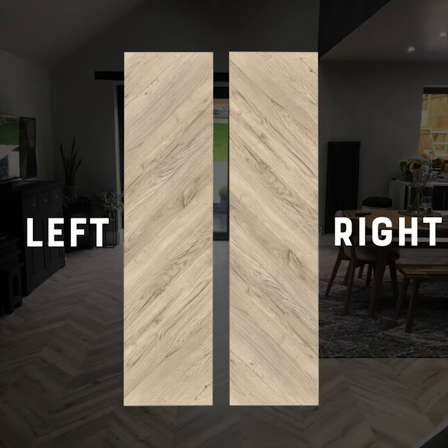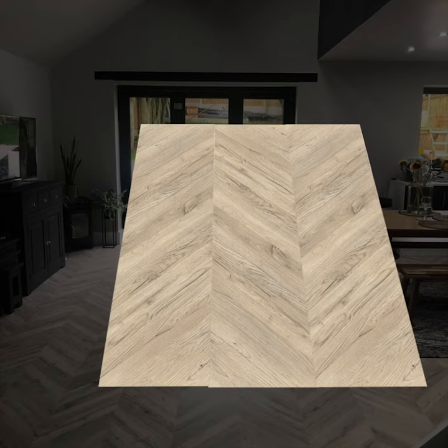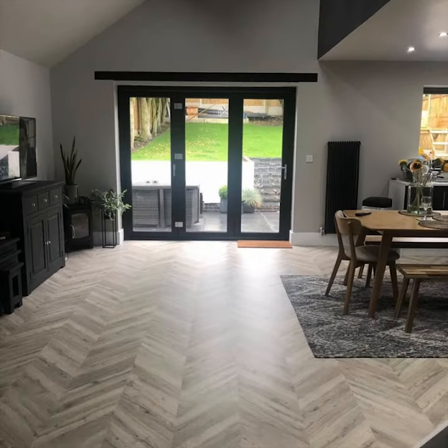Within each pack, you will find a left and a right-sided board. Fit the left board, followed by the right, and then back to the left board, and within no time, the herringbone pattern starts to take shape.